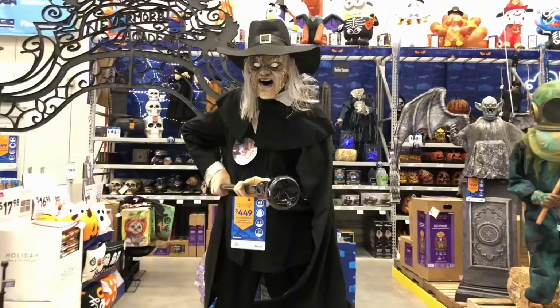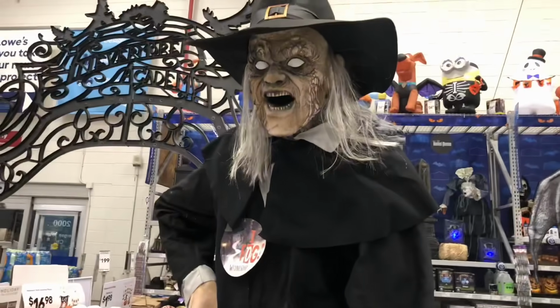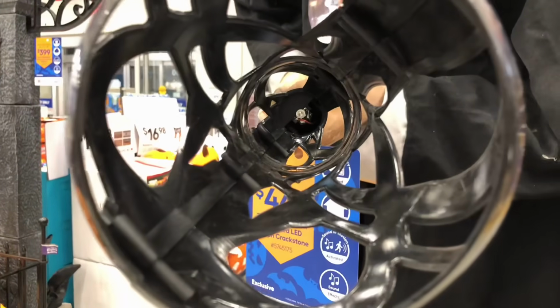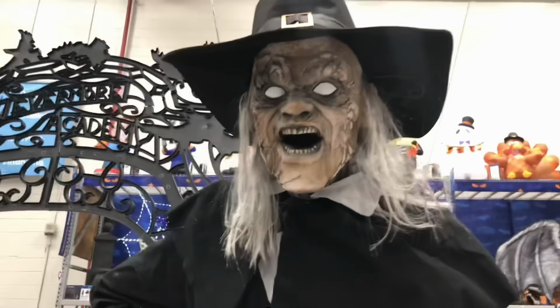Well, I have not seen the show Wednesday, so I'm not exactly sure what this guy does, but he does have a fog machine attachment, which is what that thing is supposed to do. It's supposed to blow fog right out of there. Let's take one more look.